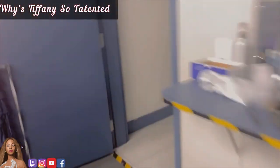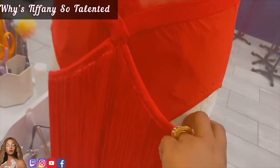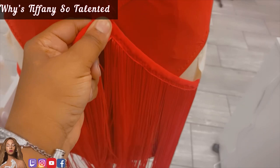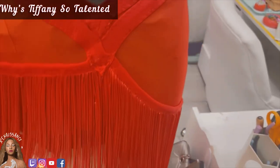Now, let's get back to my desk, tray these out, and get started. See what I mean when I say that it's just lined and hanging down? It's not really connected anywhere but here in the center. So I'm gonna do a really cute brooch right there. I'm gonna do another really cute brooch right here.